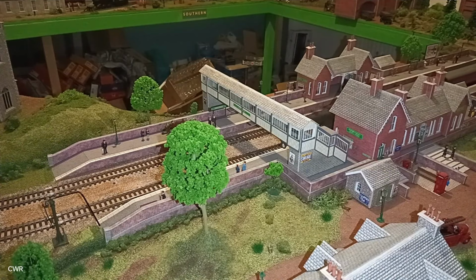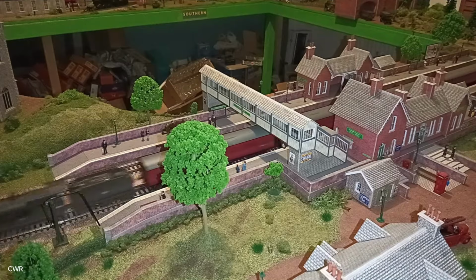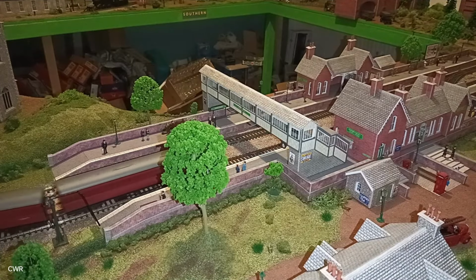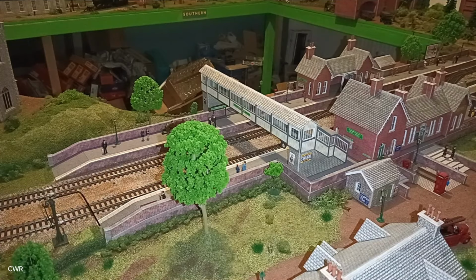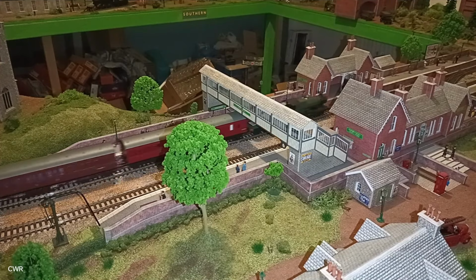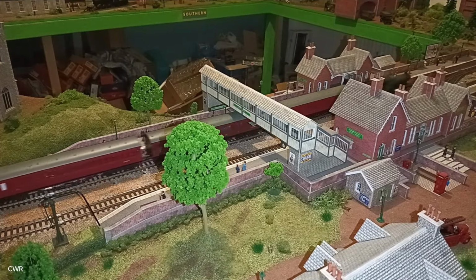This is going to be sort of my first proper video of the year, and also a little bit of a future plan as to what the future of the layout will be. As I talk, I'll bring 2251 in to stop at the station with the 3X LMX coaches.